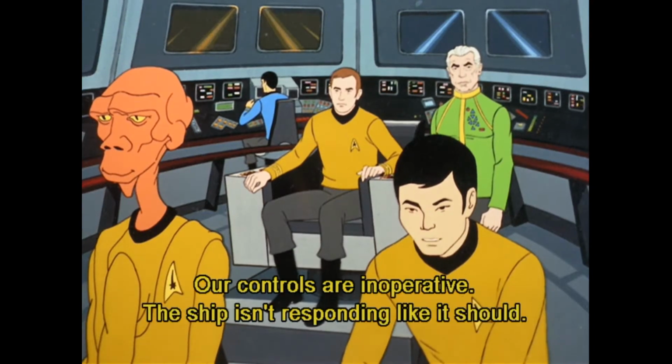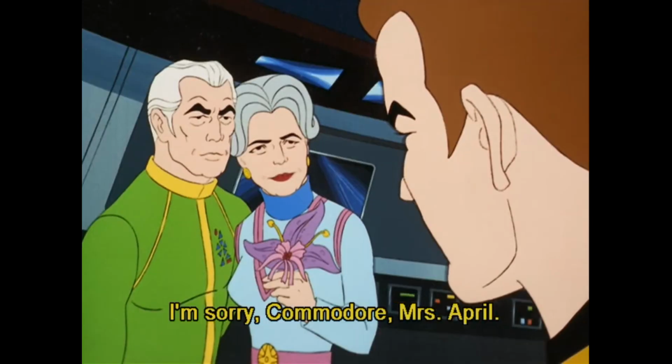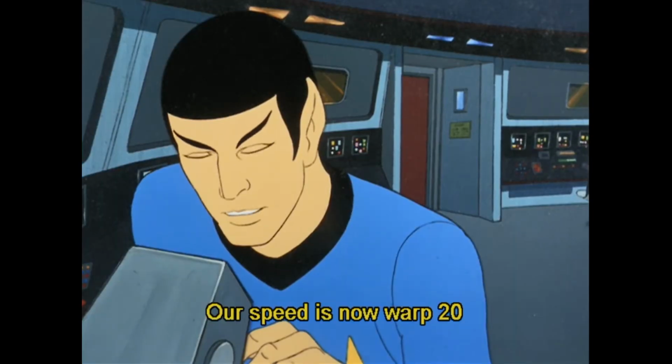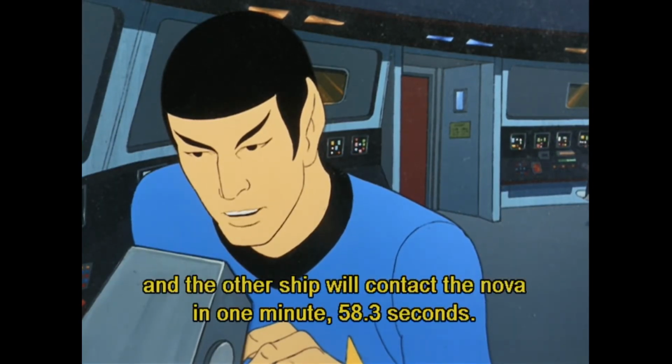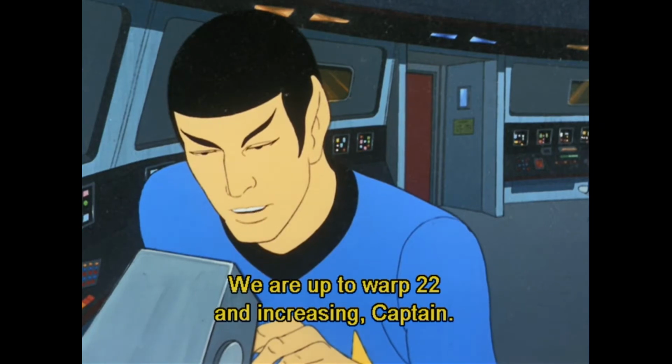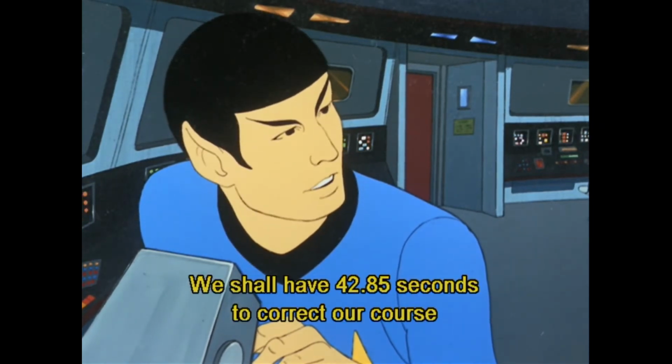So McCoy, Mrs. April, and Uhura are missing, and now Mrs. April is back, so -1 point. And no, Spock, the Enterprise can't go that fast. You would have flown through the Nova in 3 seconds if you're really going at warp 20. The Aprils are ready to go down with the ship. Spock's calculations are all wrong. I would take a point, but this is a kid show.